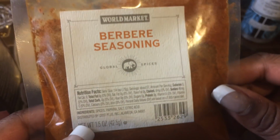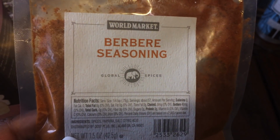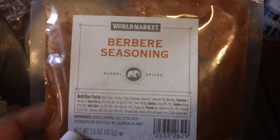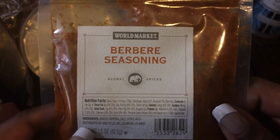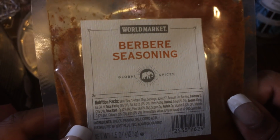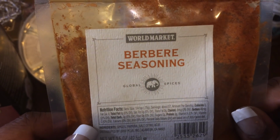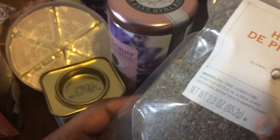I picked up some spices. Now I've opened these and I've been using them, but this was cool. I had never heard of it before. Turns out it's Ethiopian, I think. So, very cool. It is pretty tasty. It's different than what I'm used to being American, but I've tried it on chicken and on pork. It's pretty cool.